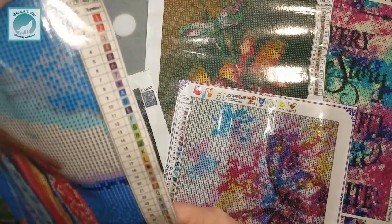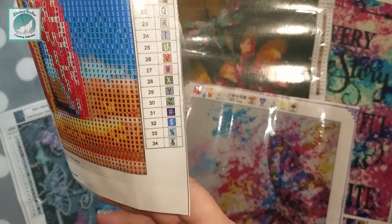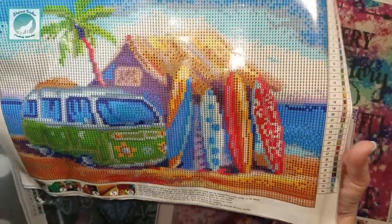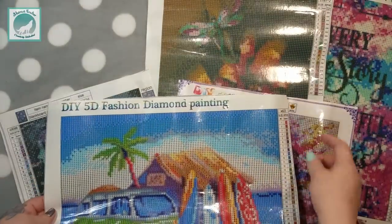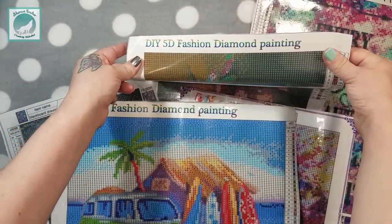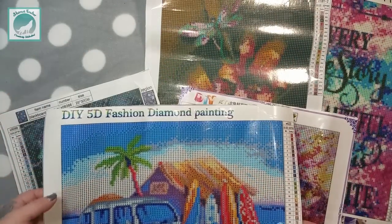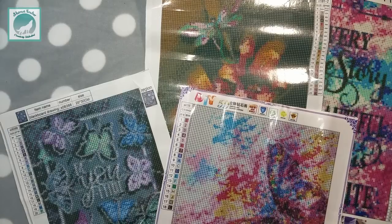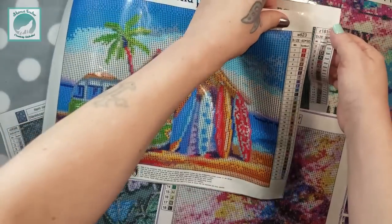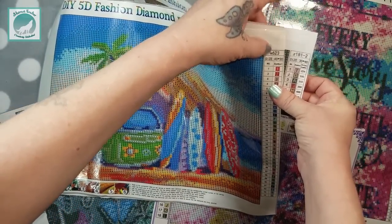It didn't have DMC numbers, though, unfortunately. The chart was nice and simple on it, with only a couple of symbols. The symbols on the actual pasting area are super clear, very nice. And it did have the same heading as this one here with the DIY 5D fashion diamond painting. So obviously a lot of these are produced in bulk and then just probably bought by different companies. And you'll notice that a lot in how the charts themselves are, because you can see here how similar they are with their small letter and then number afterwards.